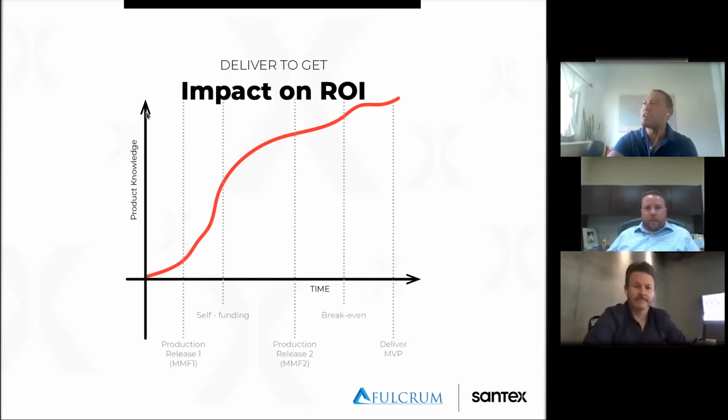So in this second graphic, we want to show you on the vertical axis the product knowledge gained by the development team as soon as we deliver the first production release, right? In Adam's online booking example, it could be the flight reservation part, for instance. So as we deliver production release 1, which is actually our MMF1, we earn a lot of knowledge, we earn money, and we reach the self-funding point.